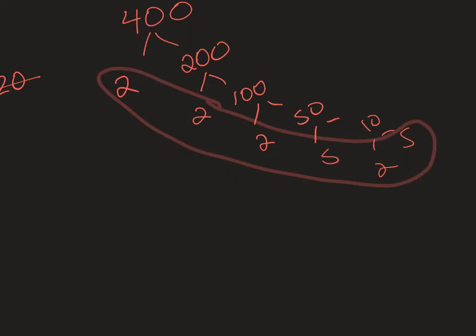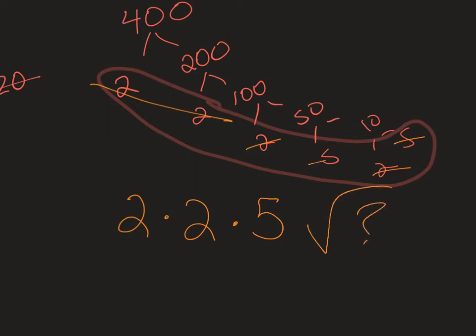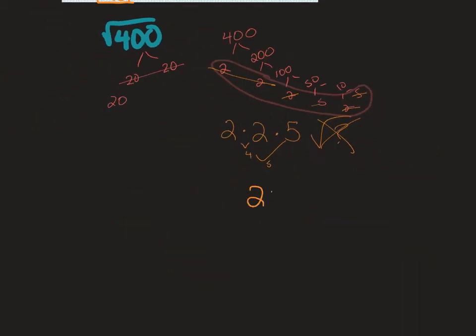For every pair, one of those numbers goes to the outside. So here I've got 2 2's, one of those is going to the outside. Another 2 2's, another 2 goes to the outside. 2 5's, and a 5 also goes to the outside. This time there's nothing left underneath, which means I just do 2 times 2, which is 4, times 5, which is 20.